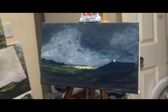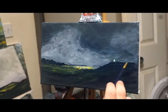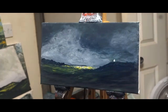Yeah, a few finishing touches. I've got that feeling that we're just about done. Painted a la prima, as always, nice and fast. That first attempt. The quicker paintings tend to be my best.